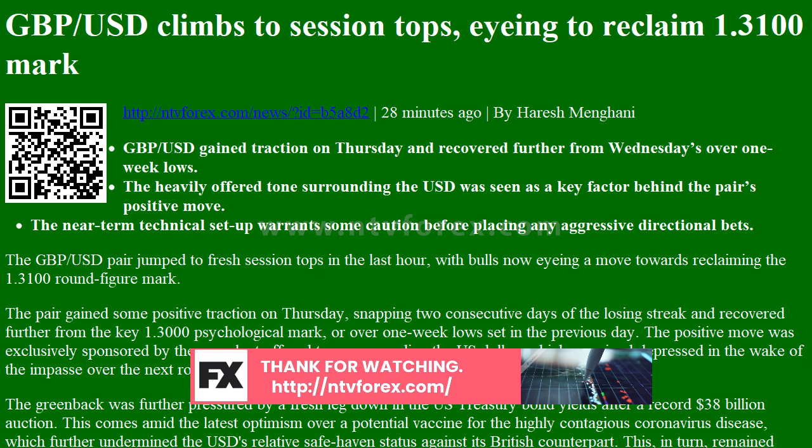The GBP/USD pair jumped to fresh session tops in the last hour, with bulls now eyeing a move towards reclaiming the 1.3100 round figure mark. The pair gained some positive traction on Thursday, snapping 2 consecutive days of the losing streak and recovered further from the key 1.3000 psychological mark, or over 1-week lows set in the previous day.